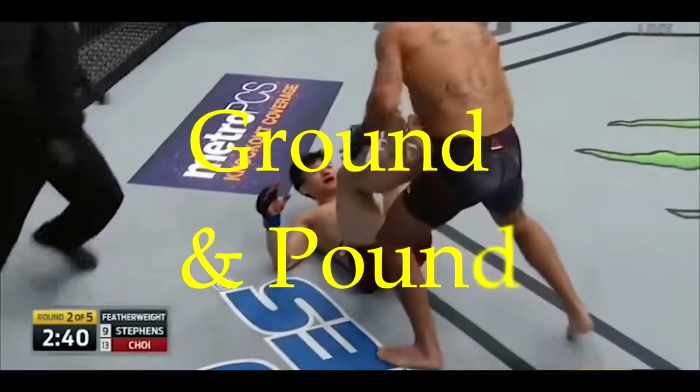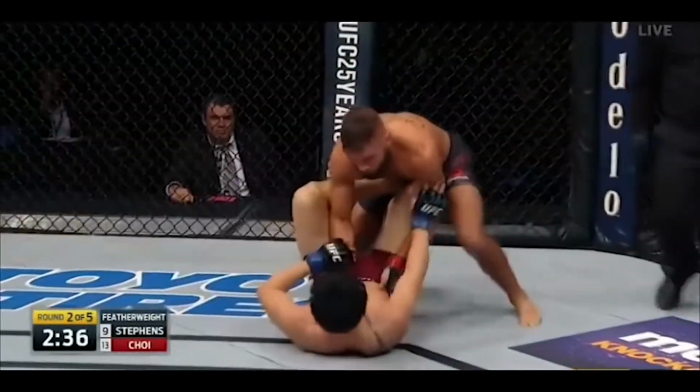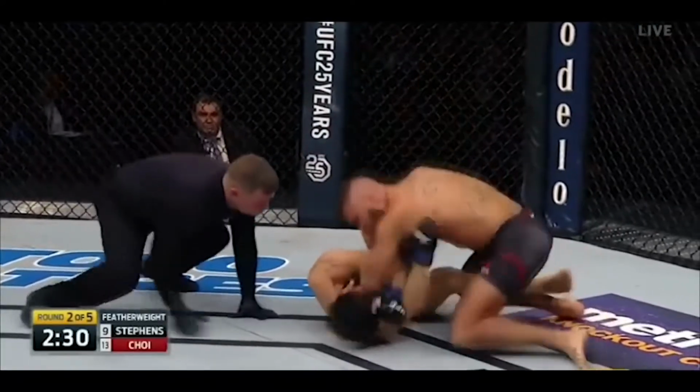Again, this is so effective because his top game is so good. Stephens knows how to maintain posture while keeping himself in the right position to throw. Oftentimes, fighters are dropped and he is going in for the kill, but we should appreciate this facet of the game more than we do.